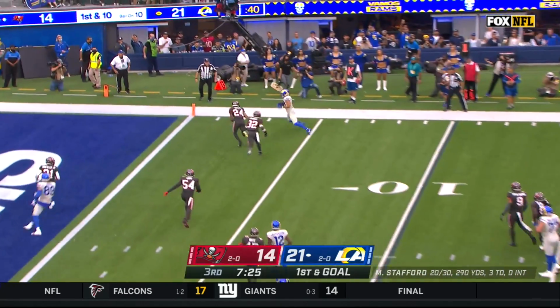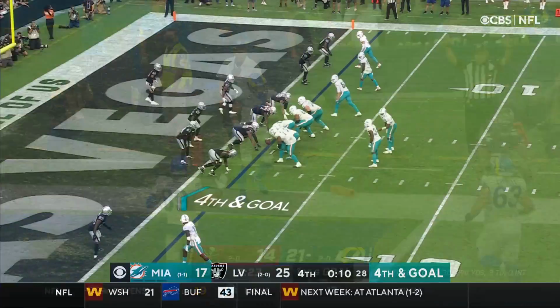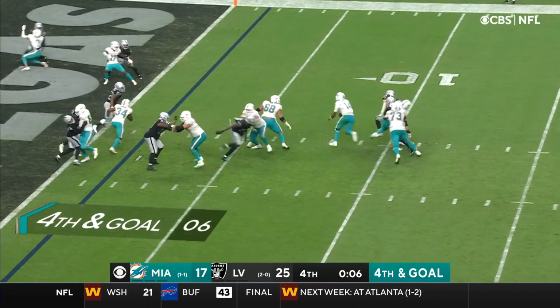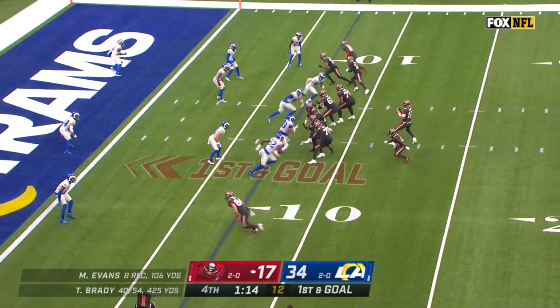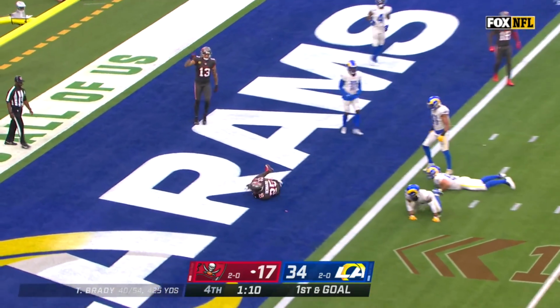Stafford. Cup. Touchdown. For the Dolphins. 8 seconds. Rush coming. Brissett steps up. Brissett, the fake, and he's in. Touchdown, Miami. Our playoff caliber teams. Brady over the middle. Bernard, touchdown.